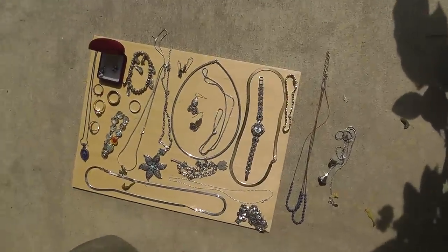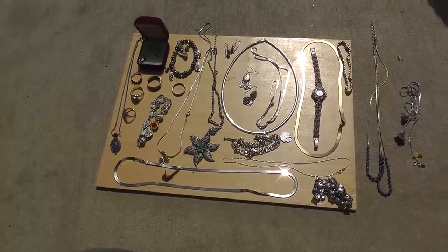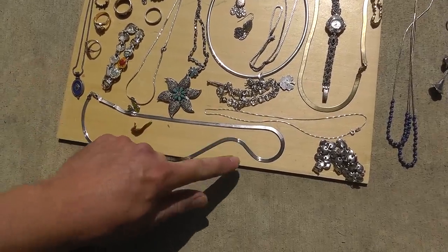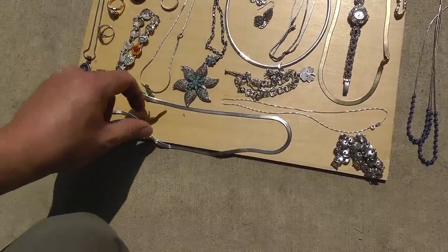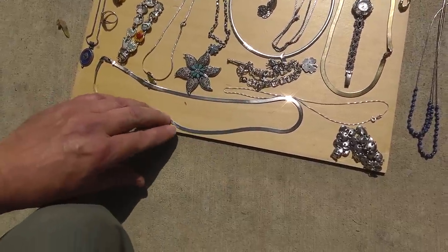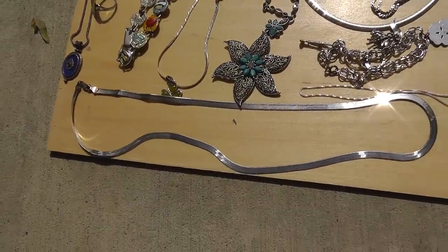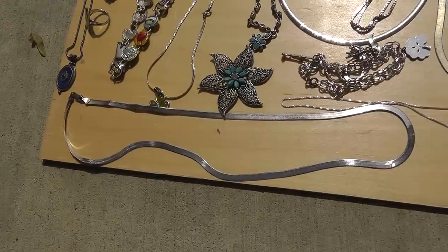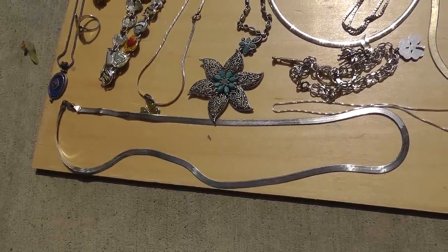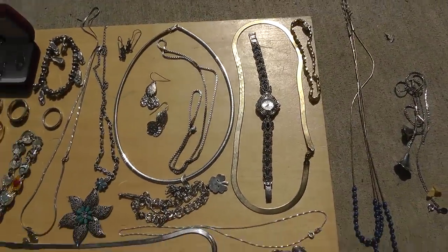And my last little lot here. Went to a yard sale. And first thing I noticed was this sterling necklace laying on the card table. Card table full of jewelry. And I picked it up and asked the lady, "How much is the necklace?" She said, "Well, necklaces are 75 cents, and bracelets are 50 cents. And the watch, need to get a dollar for."